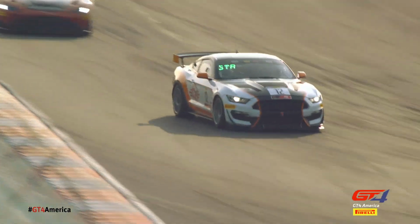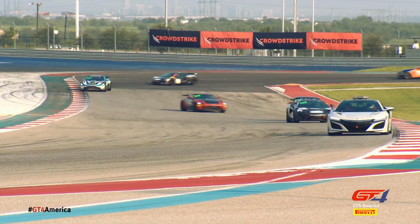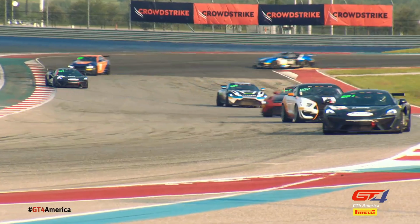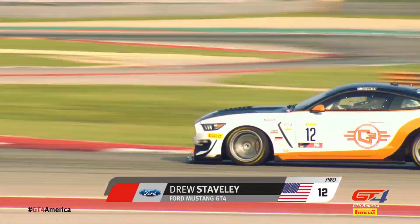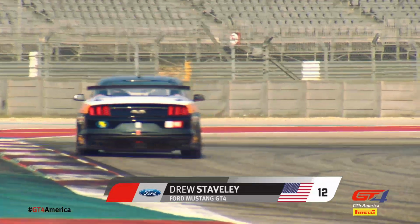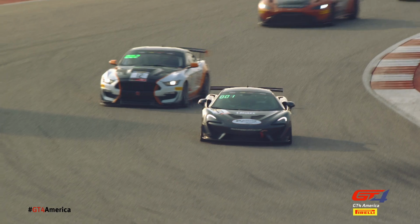all focus is on Drew Stavely, the birthday boy here today, guys. He gave Michael Cooper a great fight yesterday, wants desperately to take another overall win in his first year here in the pro class. Had a great run the first time we were here at Circuit of the Americas, a great drive yesterday as well. Curious to see what kind of fight he's got for Michael Cooper today.